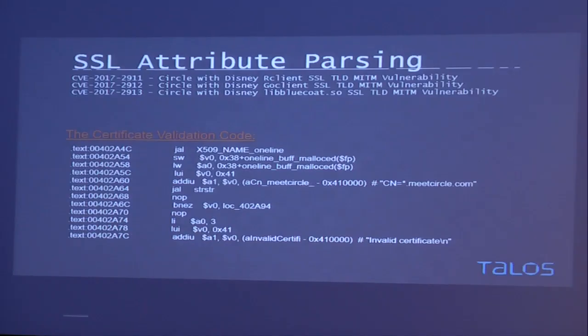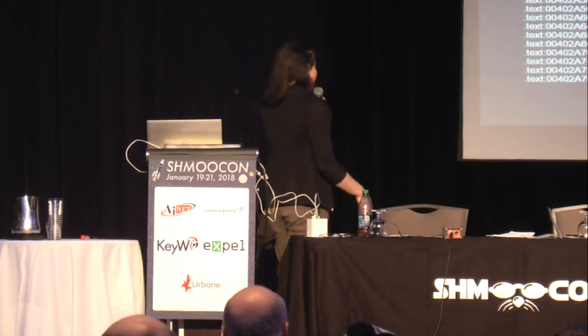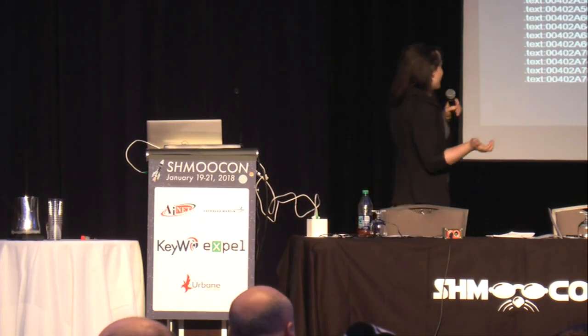Yep, so as we keep going, this is the MIPS that they actually use to validate it. If you see the meatcircle.com down there, I'm just going to get laughs every time I say meat circle. This is great. So that's the return value of our one line buffer function, the X509 call that we had earlier. Remember, it's just a string with all of our cert attributes. It's nothing special. And then we try to compare it to meat circle down here. So that's all it is.